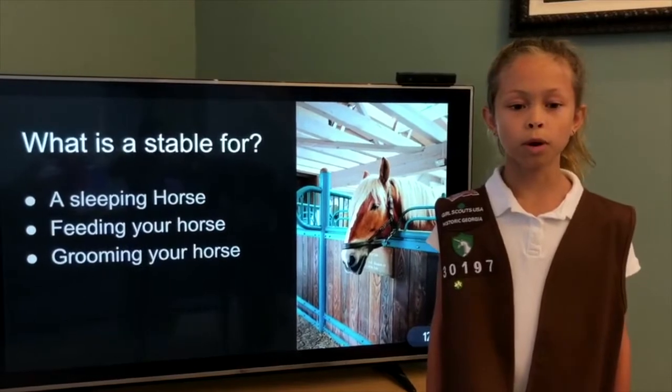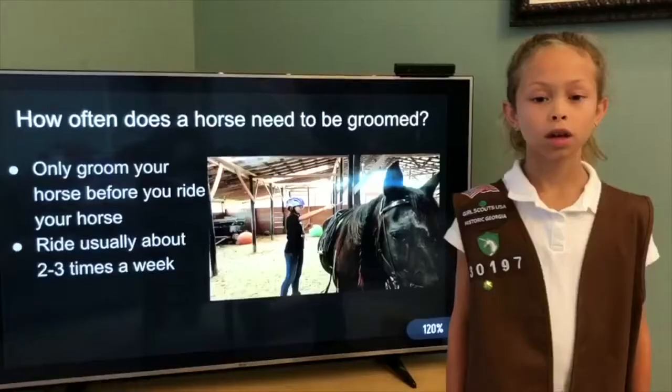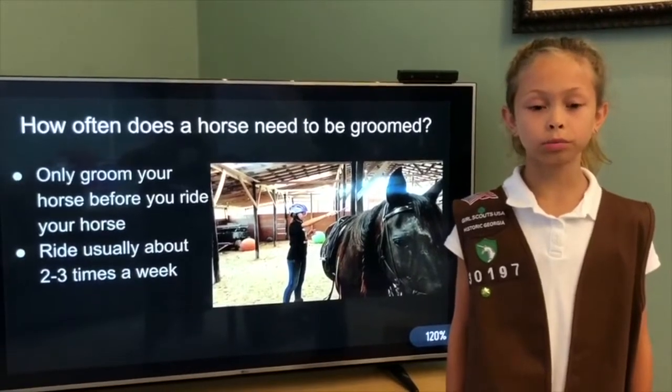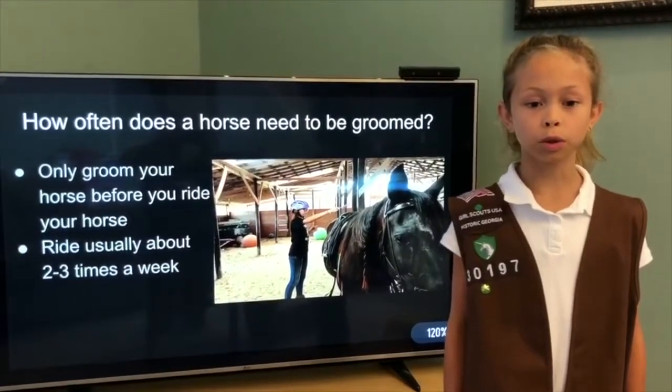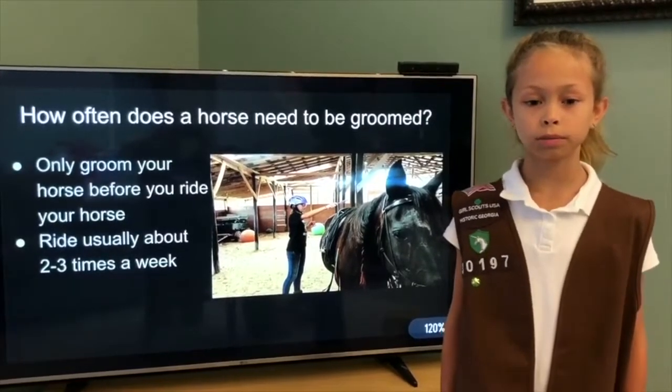What is a stable for? For sleeping your horse, feeding your horse, and grooming your horse. How often does a horse need to be groomed? Only groom your horse before you ride your horse. Ride usually about 2 to 3 times a week.